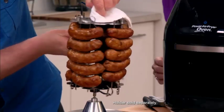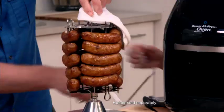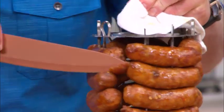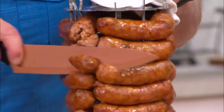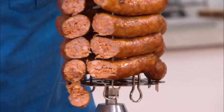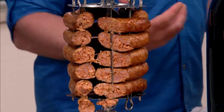Now, when you rotisserie air fry your sausage, it bastes in its own juices, so it makes the sausage so amazing. That looks pretty good. Wait till you try rotisserie air fried sausage. Looks good, not dried, not burnt. Mmm. Cooked to perfection. Thank you. It's roasted in its own juice, so it's gotta be better, right?